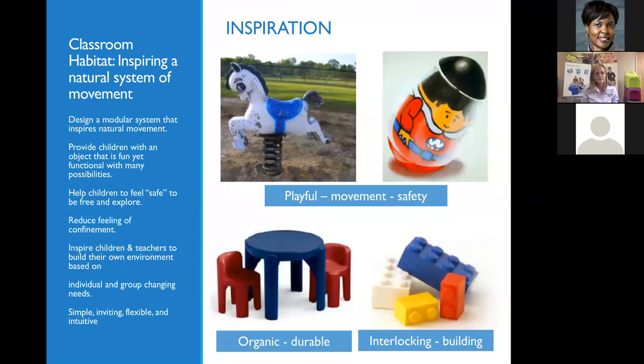The Little Tikes furniture, I have to say, I love the organic feel of it, and I wanted to bring that feeling of nature into the classroom, that feeling of not being confined. There's something really elegant and calming about having that organic feel, those big radiuses, rounded edges, and that one-piece construction, so that it helps with durability, it helps with cleaning, and so I was very drawn to that. And then the Legos, just that fun, interlocking, building, transforming, versatile.